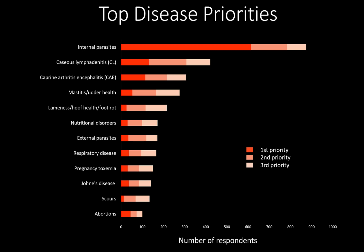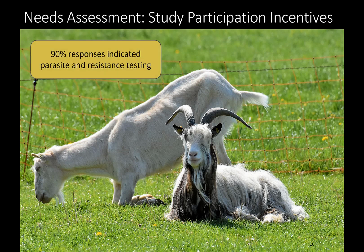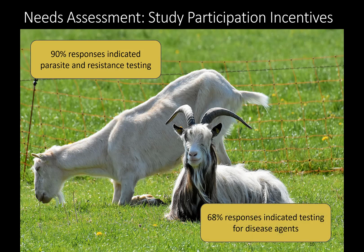So we're working with CSU as part of the study to try and capture some of those costs for the industry. If we get that information, it leads to research money, leads to grants, it leads to pharmaceutical companies knowing that this is important. One of the things that we also ask about is incentives. What is going to incentivize the goat producers to be in the study? 90% of the responses indicated parasites and resistance were an important factor for them. 68% of the responses indicated that other disease agents would be important for them.